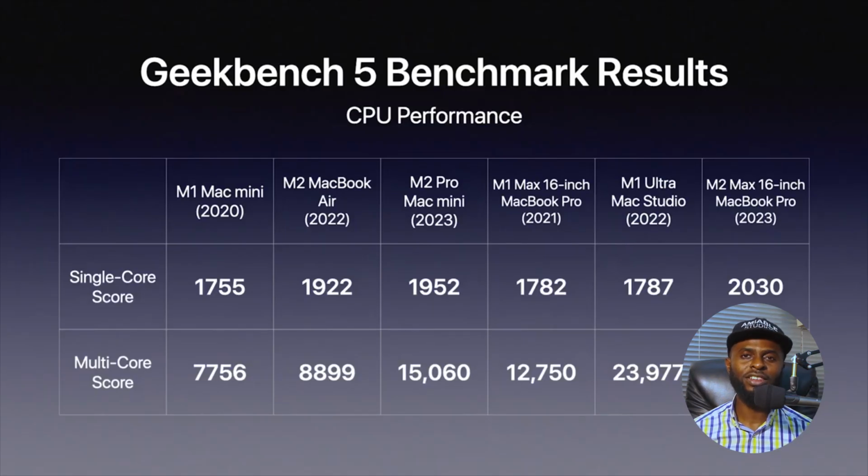Okay, let's now check out multi-core performance. The M2 Pro and M2 Max hardware outperforms M1 hardware similarly with scores in the low 15,000s, but nothing is going to top that beast that is the M1 Ultra and its 20-core CPU here.